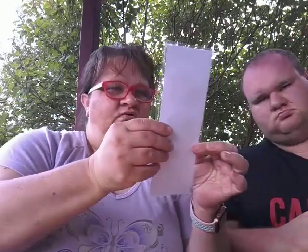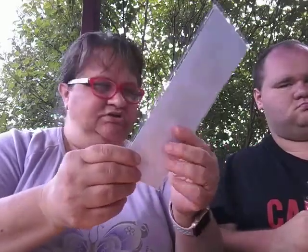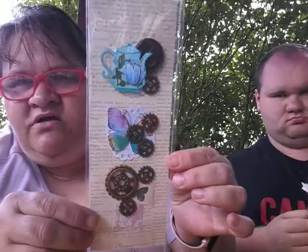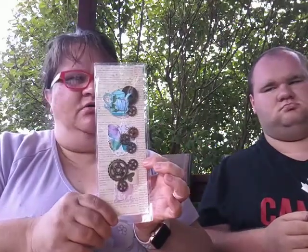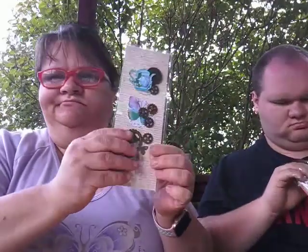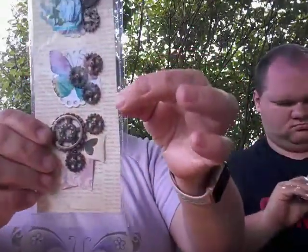Oh, here she made like a bookmark. Look, there's a teapot. Oh my goodness, these are gorgeous. Careful, don't open it yet. Just wait for mom. Oh, I love this. And you did it with the, what is this called? I know I have one too. It's the, whatever. You guys know what it is, right? Where you close it up, the heat tool.